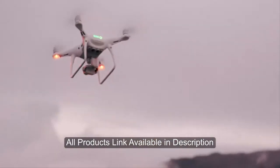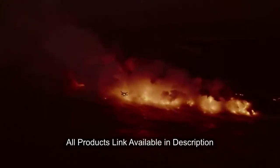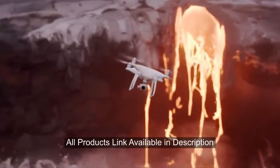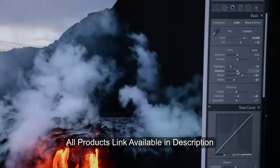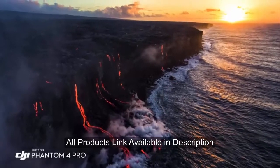I'm taking photos of the lava when it's darker out and the glow of the lava is coming off of it. The image sensor that's in this camera now is a 1-inch sensor, 20 megapixels. That extra dynamic range allows me to really get everything into one shot, and in the landscape, that's extremely important.